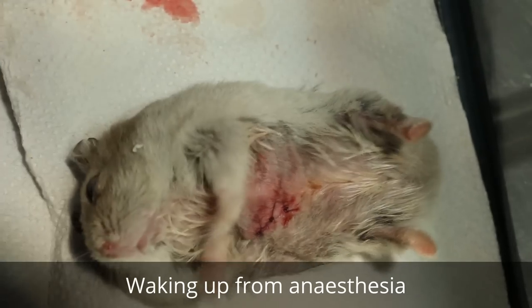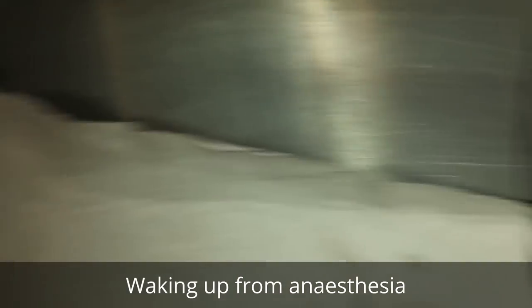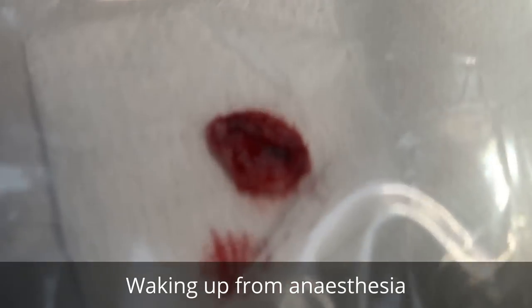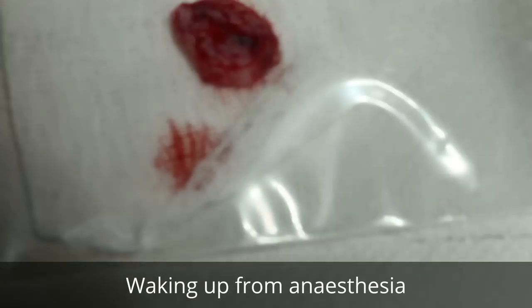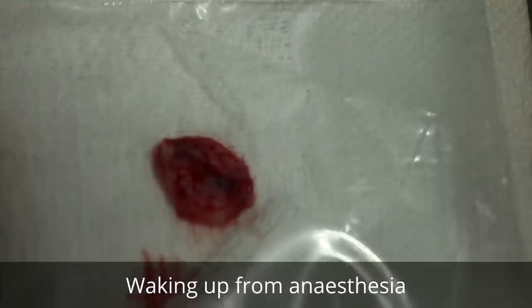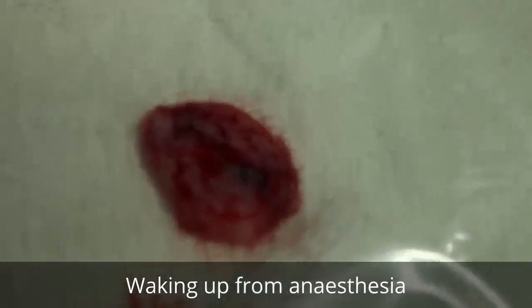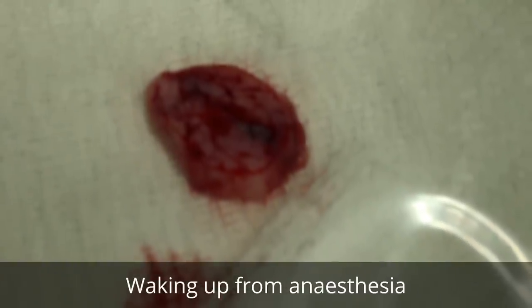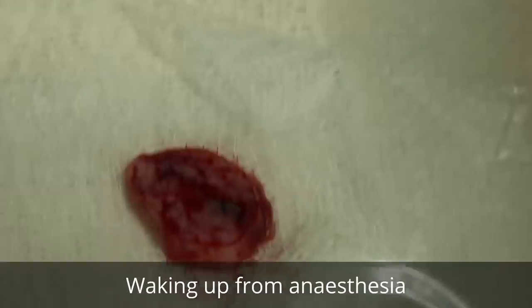Where's the lump now? It's dependent much on the skill and experience of the vet and the assistant. Now, if the anesthetic is given too much, the hamster dies. So you can see the lump looks more like fatty tissues, like inside the brain. It looks so much like brain tissues.